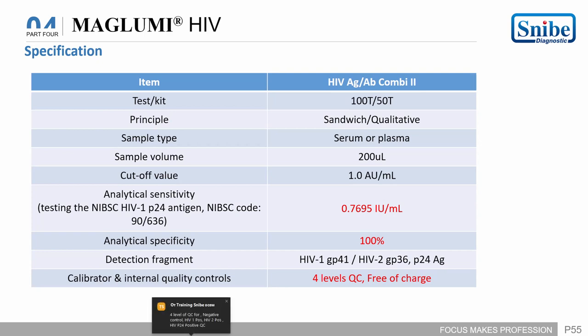So now you can see that there are four levels of QC. One is for the negative HIV, to ensure the reliability of your negative results. And level two is positive one, HIV-1 positive, to make sure that the HIV-1 positive results are reliable. The second positive is for the HIV-2 positive result, and the third positive is for the P24 antigen positive result. So the three positive and one negative QC help to monitor the performance of all combo analytes which are detected in our HIV combo assay, right?